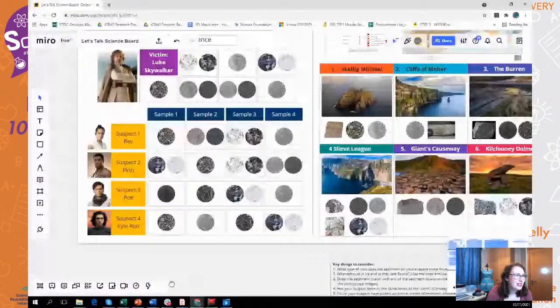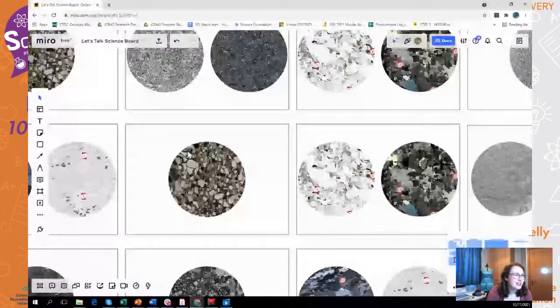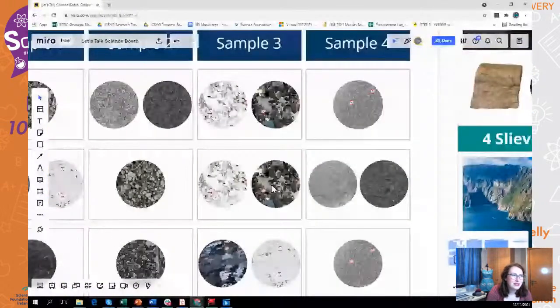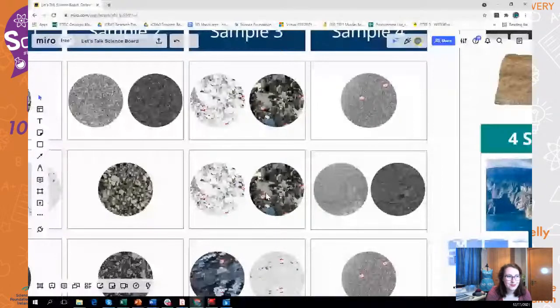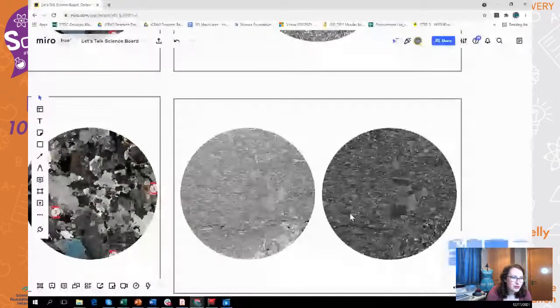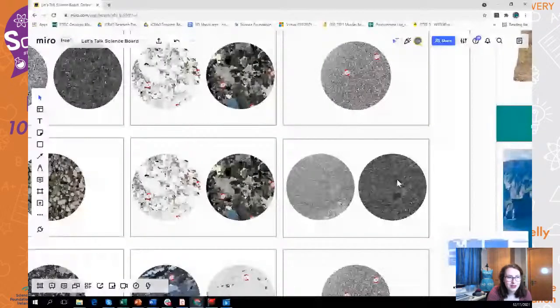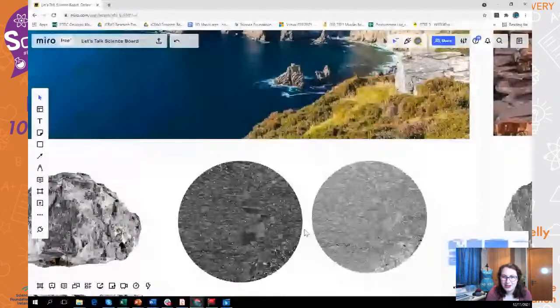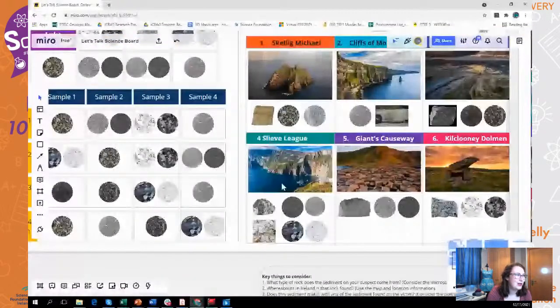Okay, and then the next sample here is the individual sand grains again. So it's probably from Skellig Michael, which we can match up there. Our sample three, we can see that it's the same as the sample above, which is very suspicious because we know that it was from Kilcolooney Dolmen, which is where the body was found. And then sample four, again, if we zoom in, we've got all of those interlocking crystals again. So we think it was probably a metamorphic rock. So if we zoom back in on Sleeve League here, you can see that, yep, that matches up. And he went to Sleeve League. So there's two different samples from Sleeve League. There's a sample from Kilcolooney Dolmen, and a sample from Skellig Michael.